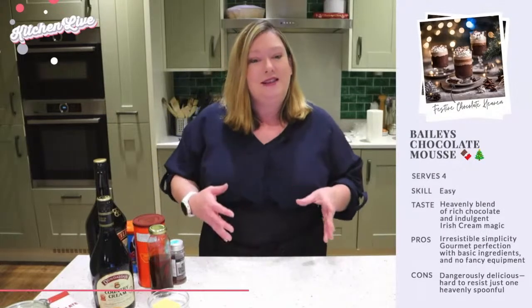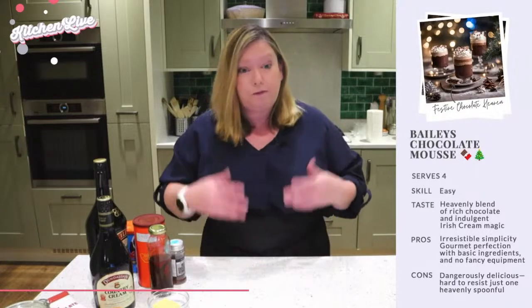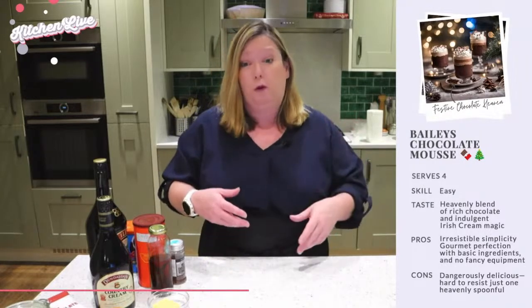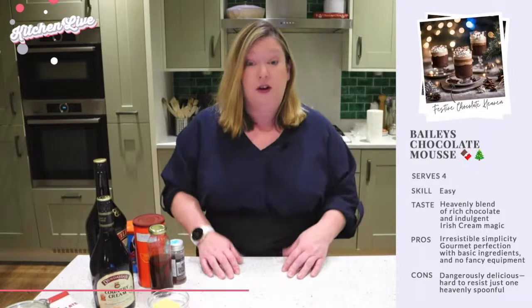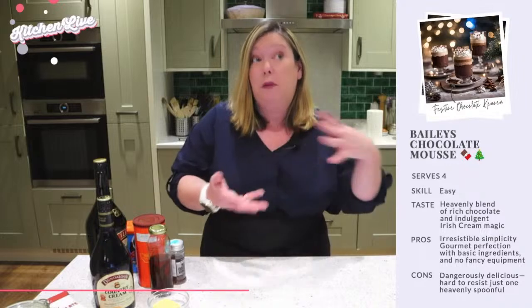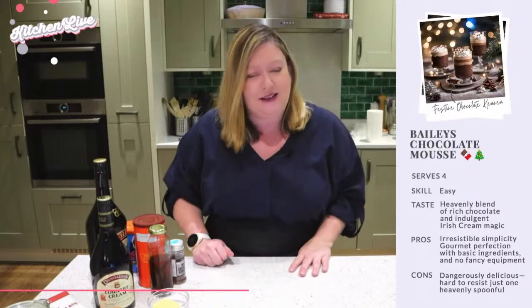This recipe this evening is going to make about 4 portions. It's really easy to double it up or pare it down depending on how many you want to serve, or you can serve bigger portions as I'm going to do. But so 4 to 6 people, I'm guessing.